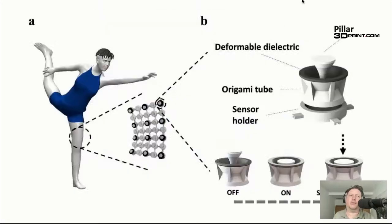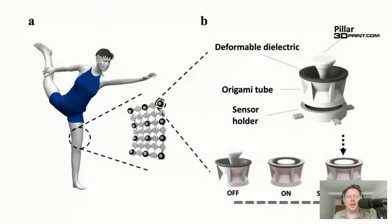And the next thing is also wonderful. This is very related. I think it's a very simple kind of thing-in-a-thing thinking. And it's also elastomeric as well. This is a wireless pressure monitoring system. So what they've done here is beautiful. It's very, very elegant. It's an origami-based pressure sensor array.